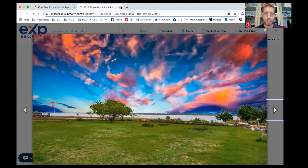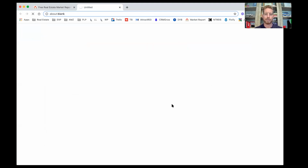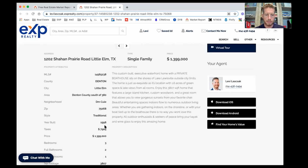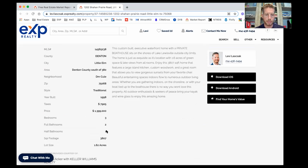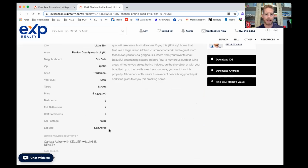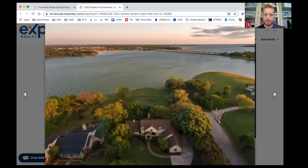So let's go check out this other property, 1.399 million, and see what it has to offer. And this looked like a little bit more of a single family home. It is single family, built in 1998. Let's see, 3,800 square feet, 1.62 acres. All right, so let's check this one out. Looks like it is definitely lakefront.